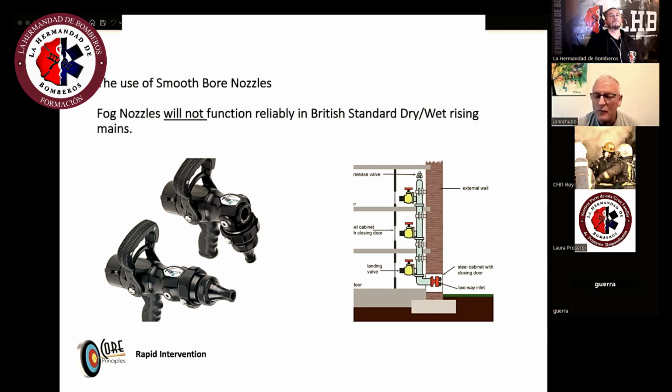With enough pressure and flow, we can be efficient and effective with a fog nozzle. But we don't have that in our standpipe system. So we lose some efficiency, but we can still be effective.